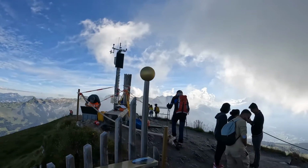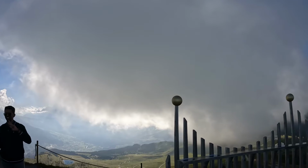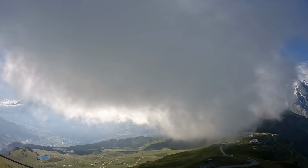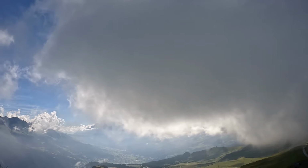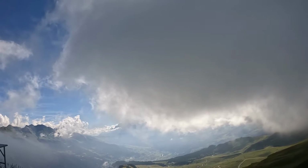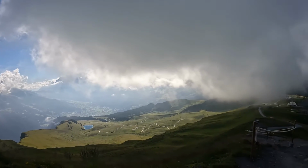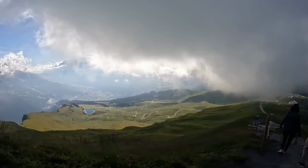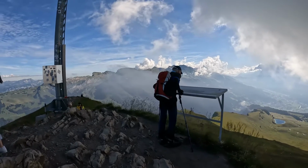Some construction. And then a big cloud that's blocking the Eiger, the Monk, and the Jungfrau. Hopefully that's going to pass here in a second. That's the whole panorama. I'll walk down to this other lookout.